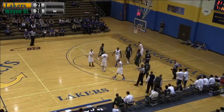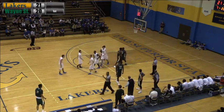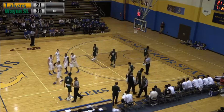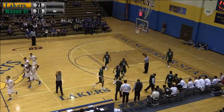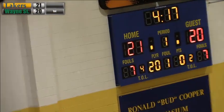Lakers showing some frustration down there right now, especially Michael Nicholson. Even head coach Steve Hennigan not happy with what he believes were some no calls on the floor. He is talking to the refs right now. We've got an immediate timeout, though, 4:17.